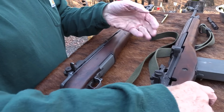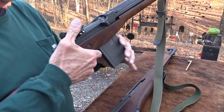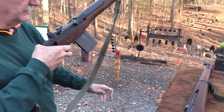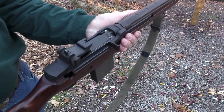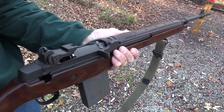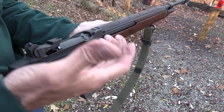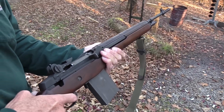And then the M14 or M1A loads like you would expect, like I just showed you. You got a magazine. Let's shoot a couple with it. Very similar bolt, as you notice, the sights and setup and everything. This is basically the ultimate, the finale, in a way, of the Garand, the M1. Got a round in the chamber.